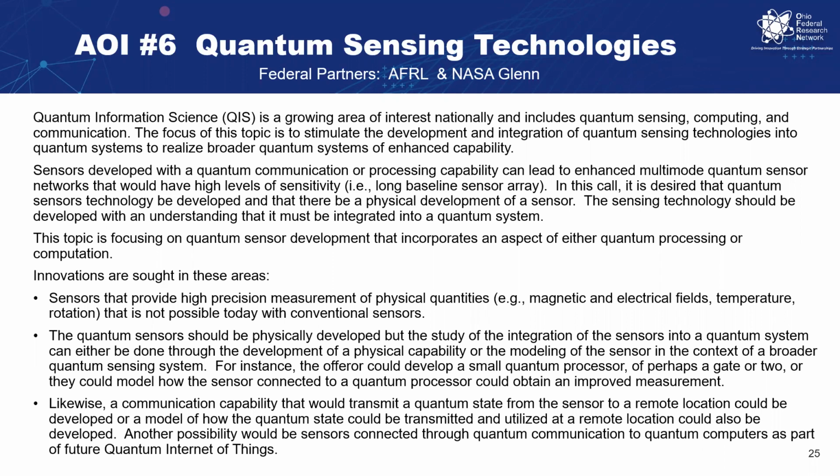While the physical development of a sensor is requested, it could be possible that folks would model how the sensor would utilize a primitive quantum processor for obtaining further information from the sensor. So the general idea is we're looking for the development of quantum sensors, but ones that would fit into quantum information systems where there might be research and development associated with it in quantum processing or in quantum communication.